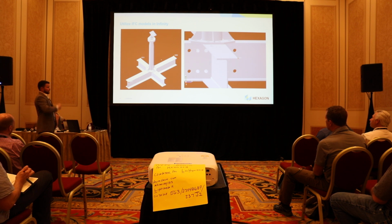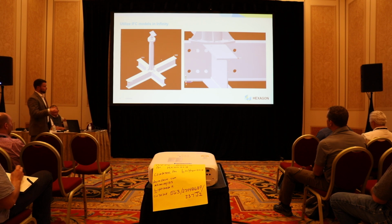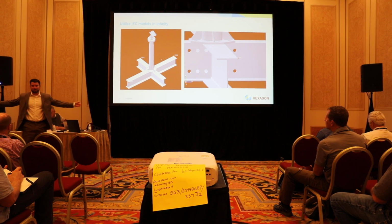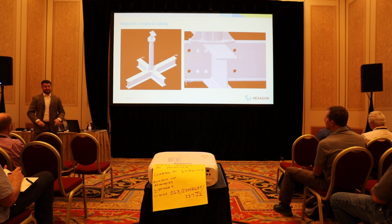So I think we have full IFC capabilities inside of Infinity. It's something the Infinity team's done a great job with. So just a few snapshots. These bolt holes are very small, and it's only our 1/4 inch tolerances because this steel is this big around. We're not going to bend that thing. It's just not going to happen.